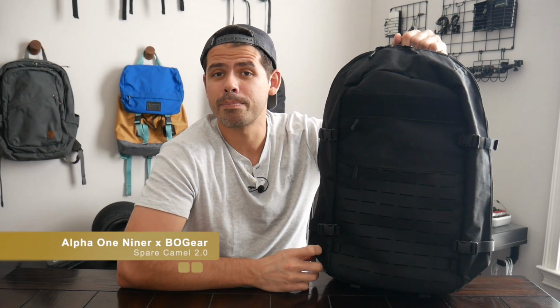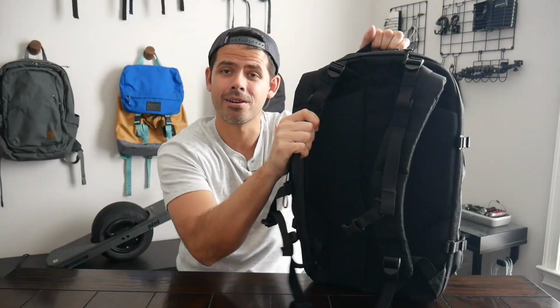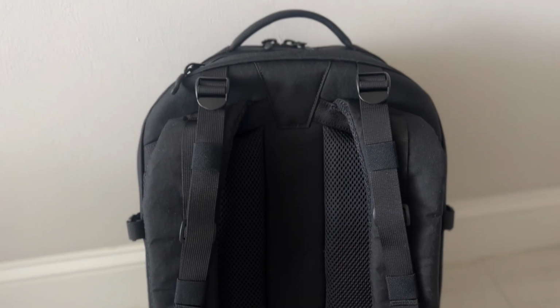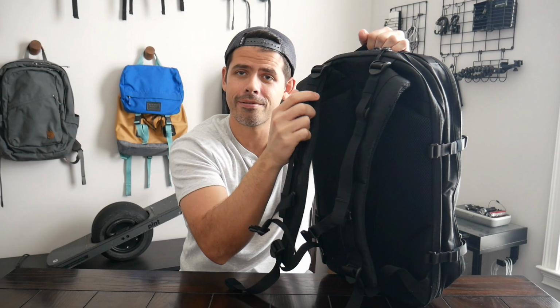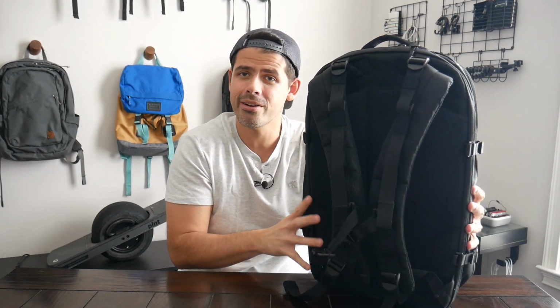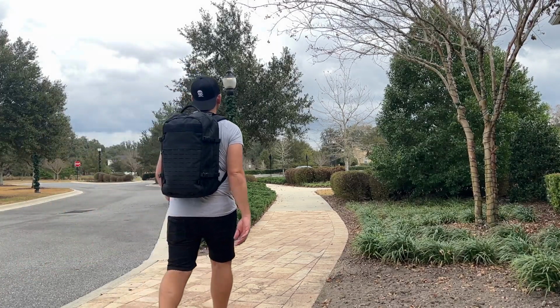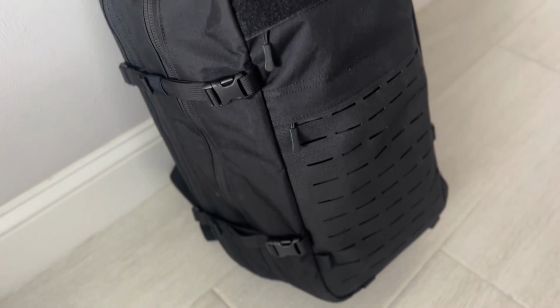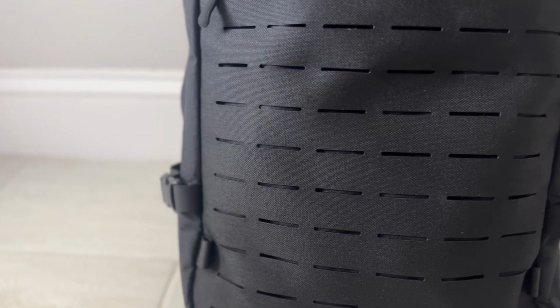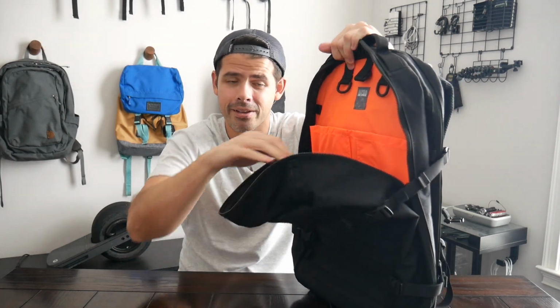The A19 Spare Camel 2.0, which is a collaboration with BO Gear, is a very rugged and comfortable bag. A19 has some of the best harness systems in the game, really well padded, highly breathable. You've got the spacer mesh on here, a ton of adjustability as far as the load lifters, the straps. You can attach a waist belt to this, so carrying comfort is a high priority and a big plus on this bag. It has a nice organizational layout, some quick access pockets. You also have PALS webbing along the front, so you can customize it with a variety of accessories. This has a clamshell style opening, and it's able to hold a ton of stuff in this main compartment.